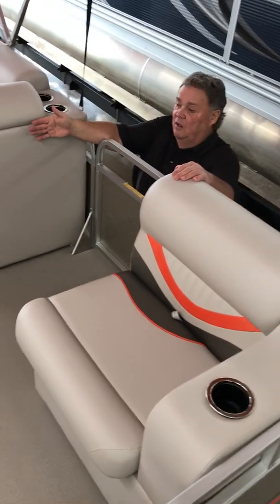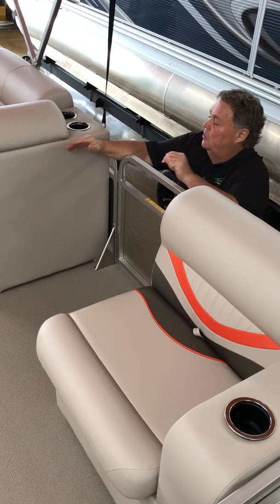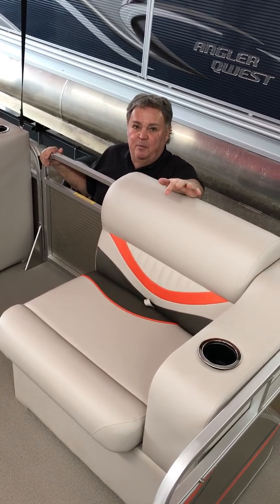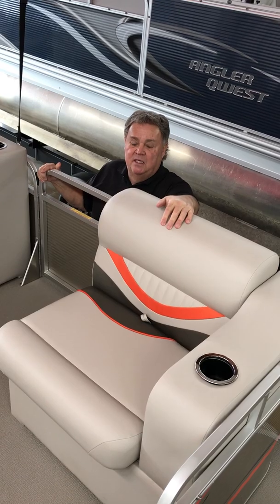This bench can be made longer so that you have 2 nice backrests and face forward, or it can be left just like it is. This can be taken out. There's a million options to every boat in here. Apex builds 100 different floor plans. It's ridiculous. Go to the website and take a look.